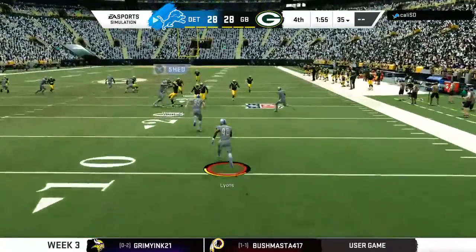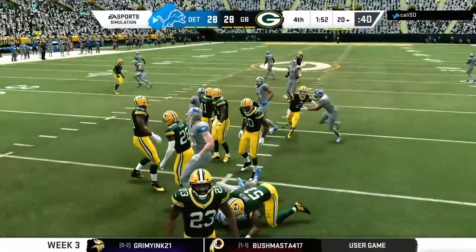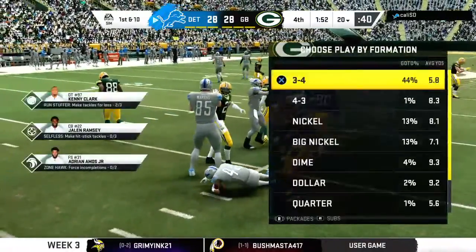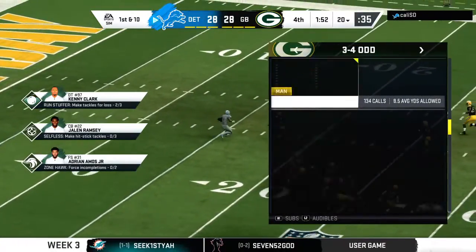This fielded a few yards into the end zone. And the decision to come out is going to cost him 5 as he's taken down right at the 20. First and 10 at their own 20-yard line.